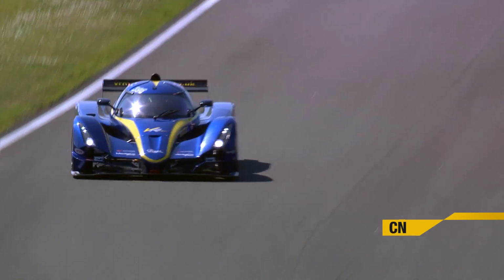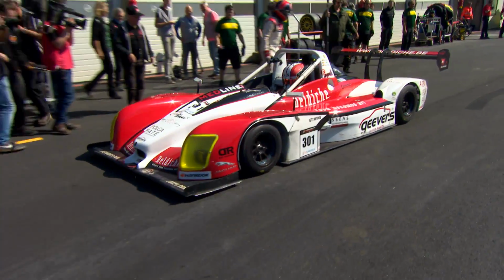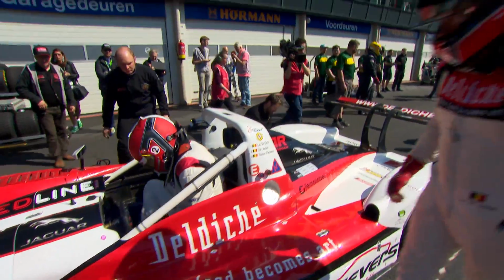CN class leader Tim Gray in the turbocharged Praga R1, and the Brit well clear of the Deldish Racing Norma. Pit stop for Tim Joosten in the Norma to hand over to teammate Luc de Kock.